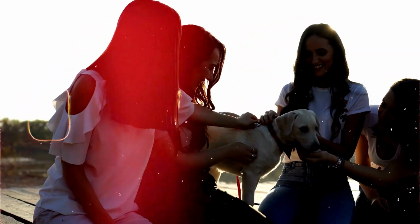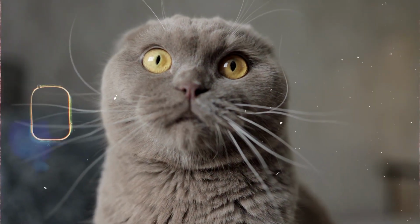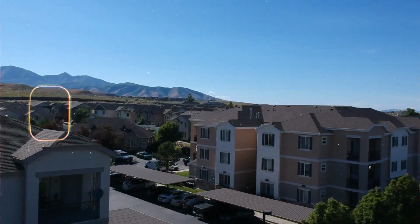Today we're talking about pets and condos. So if you are somebody who owns a pet or is absolutely sure that a pet is going to be a thing in their future, and you're also thinking about buying a condo, then stick around because there's going to be some information for you.